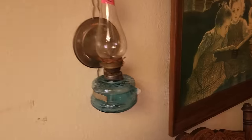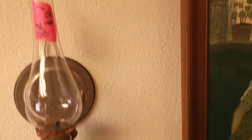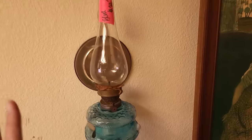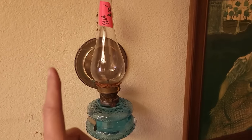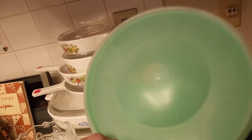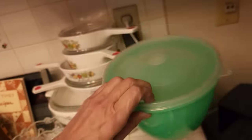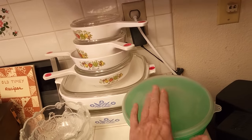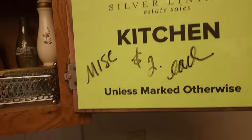And then look at this oil lamp up on the wall. $20. Tempting. Super tempting. But I'm gonna pass. Yeah, we got more vintage Tupperware. Oh, that has the little, it's a lettuce keeper, and it's got the thing to hold the lettuce in there too. It's only $2. I think so.